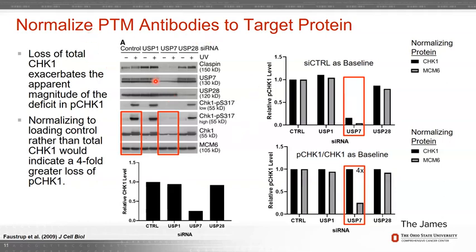So looking at activation or phosphorylation of CHEK1 after depletion of a number of ubiquitin-specific proteases, we see that loss of USP7 results in a downregulation of CHEK1 protein. And if one were to normalize phospho-CHEK1 to either CHEK1 itself or the loading control, both of them will give you the result that there's a dramatic loss of CHEK1 phosphorylation in the absence of USP7. However, if we normalize those to the phospho-CHEK1 to CHEK1 ratio rather than to siControl, we see that that difference is actually fourfold greater if we use the loading control rather than CHEK1 itself as a normalizer.